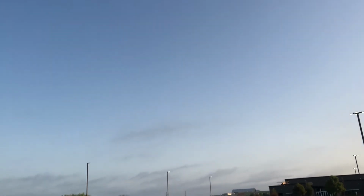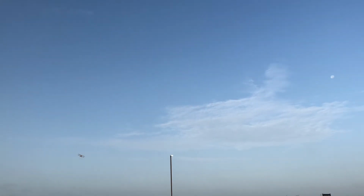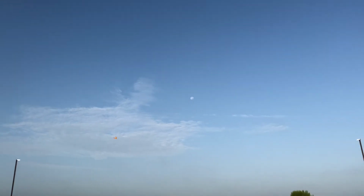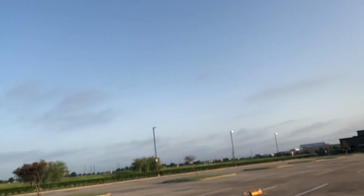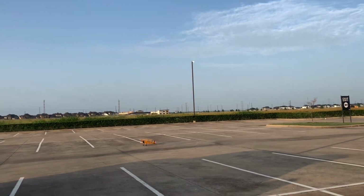Well, see if I can get it on the ground and call it a Maiden. And then nope, too much speed. Go around. Still too much speed. Woo! Drag a wing. All right. Made it on the ground though.